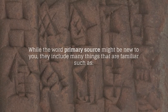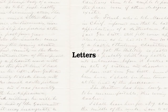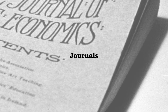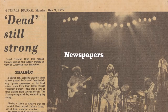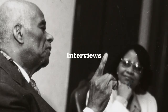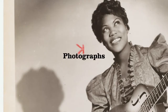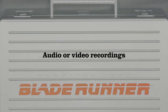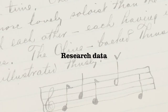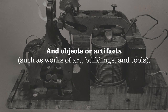While the word primary source might be new to you, they include many things that are familiar, such as letters, manuscripts, diaries, journals, newspapers, maps, speeches, interviews, documents produced by government agencies, photographs, audio or video recordings, born digital items such as emails and digital photos, research data, and objects or artifacts such as works of art, buildings, and tools.